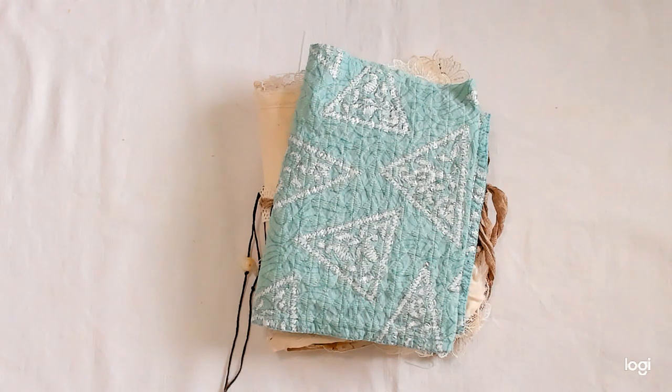About, I don't know, two or three weeks ago, I guess it was, she posted a video showing a flip through of a journal that she had just finished. And in my comment, I asked her if she was planning to sell it. At the time, she said she didn't know if she was going to or not. So anyway, I kept my fingers crossed that she would.